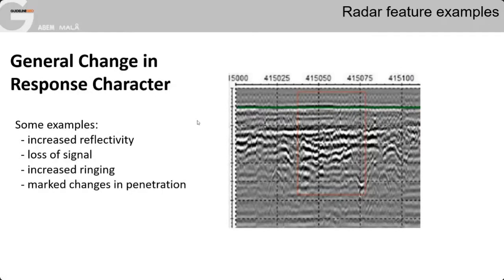Quite often, though, depending on what industry you work in, what you're really looking for is just a change in character. You're looking for where the background deviates, or something deviates from the normal pattern of response. And so that could be an increase in reflection strength, which could indicate that you've got debris or pockets of air. You could get a loss of signal, which might indicate an increase in water, so conductivity has gone up, so around a pipe that's leaking, something like that. You might see more ringing that indicates that there's a void developing, or you might just see a very marked difference in the penetration depth. So you suddenly come onto somewhere where it's more resistive, and actually you can see features much deeper, and then it comes back up towards the surface where it's more conductive. So it can tell you something about the materials beneath the antenna.